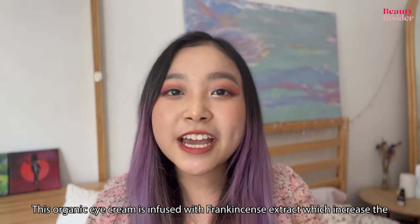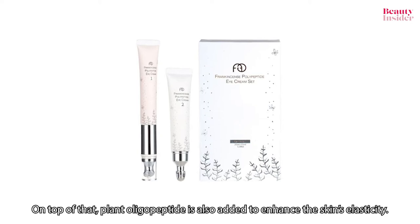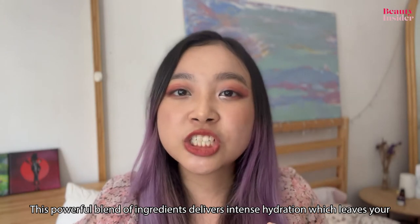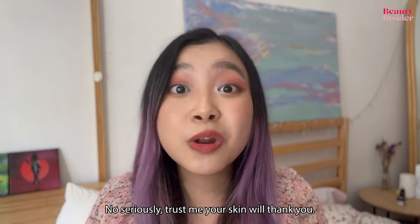$112. This organic eye cream is infused with frankincense extract, which increases the production of collagen in your skin. On top of that, plant oligopeptide is also added to enhance the skin's elasticity. This powerful blend of ingredients delivers intense hydration, which leaves your skin looking more youthful and firmer at the end of the day. No, seriously, trust me, your skin will thank you.